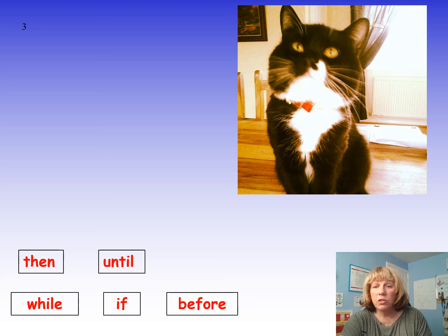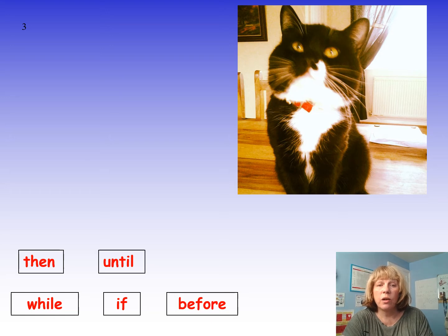Here's a picture of my cat's socks, and we have some conjunctions there. Then, until, while, if, before. Now, when you're looking at developing your English and when you're learning to add extra words into your sentences, you need to think about what the word signals to the reader, the idea for you joining the two sentences together. So let's have a look at what two sentences we have for socks.